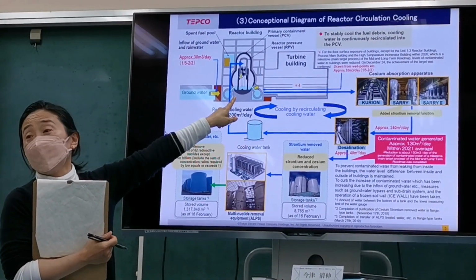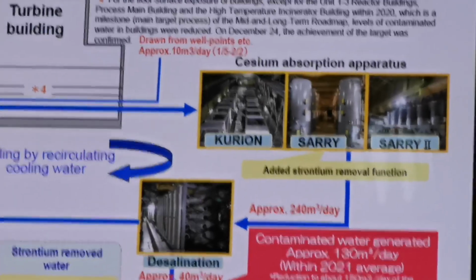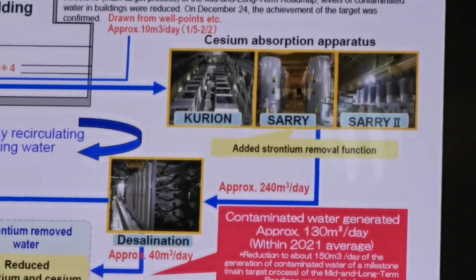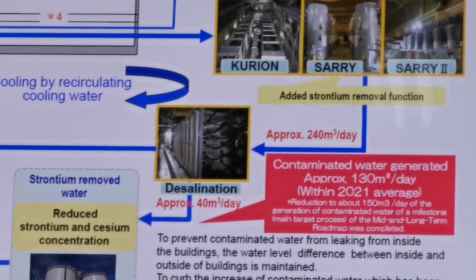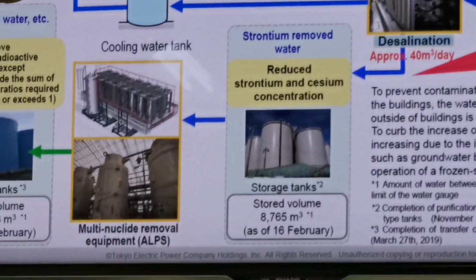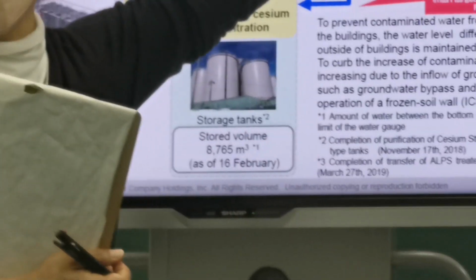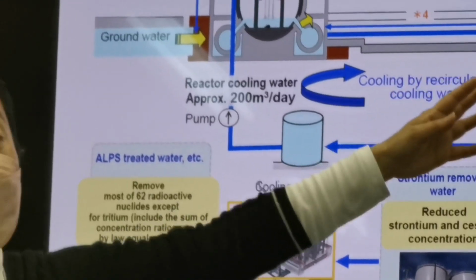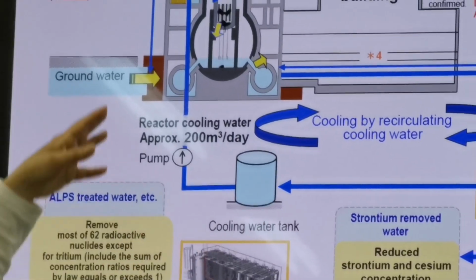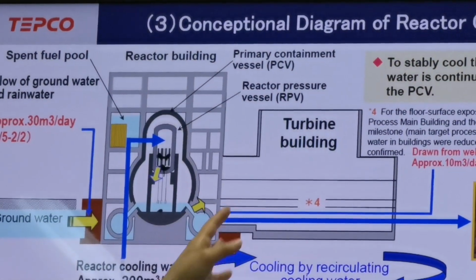It has to be cooled all the time because it emits heat. Of course, the cooling water becomes contaminated once it comes into contact with the melted fuel debris. So the water should be purified by these several equipments. So the water is purified. Water then goes around this system and becomes the cooling water again.